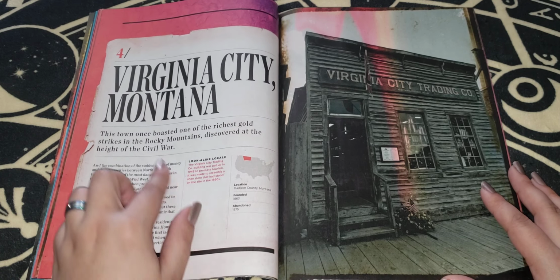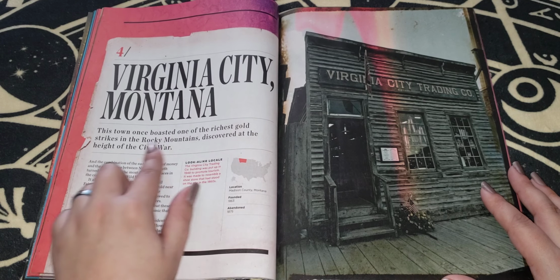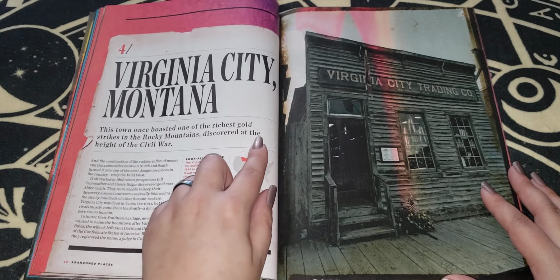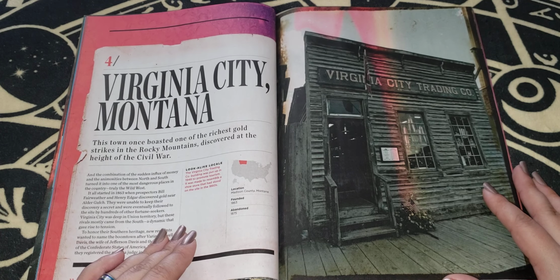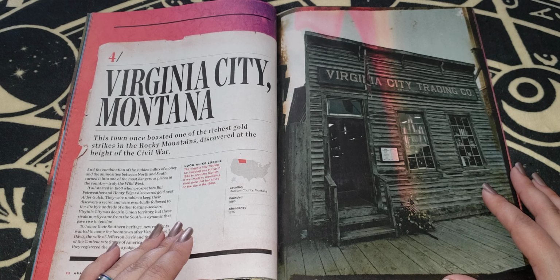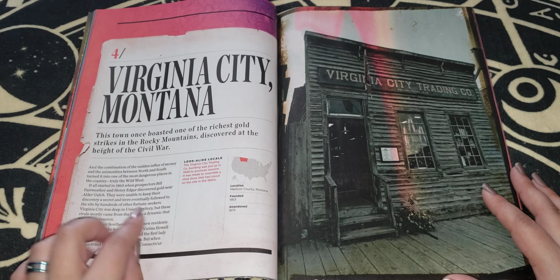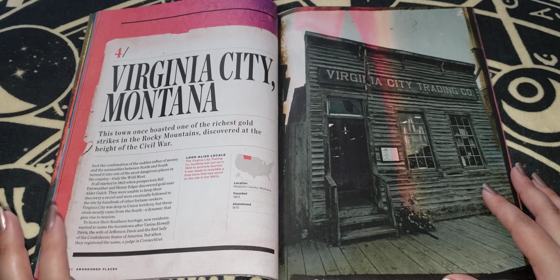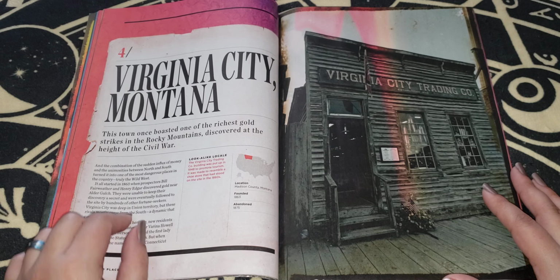This town once boasted one of the richest gold strikes in the Rocky Mountains, discovered at the height of the Civil War. And the combination of the sudden influx of money and the animosities between North and South turned it into one of the most dangerous places in the country. Truly the Wild West. Wow.